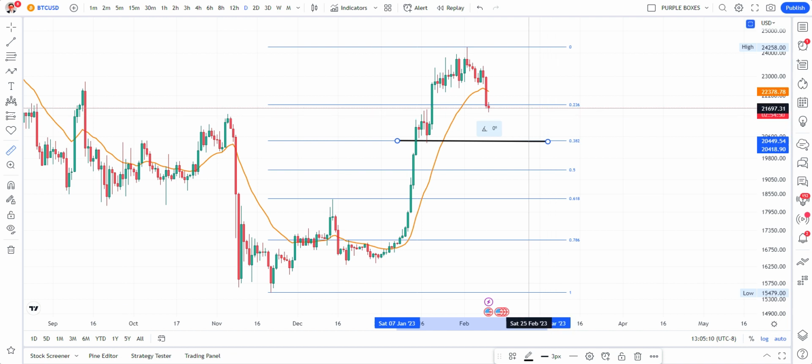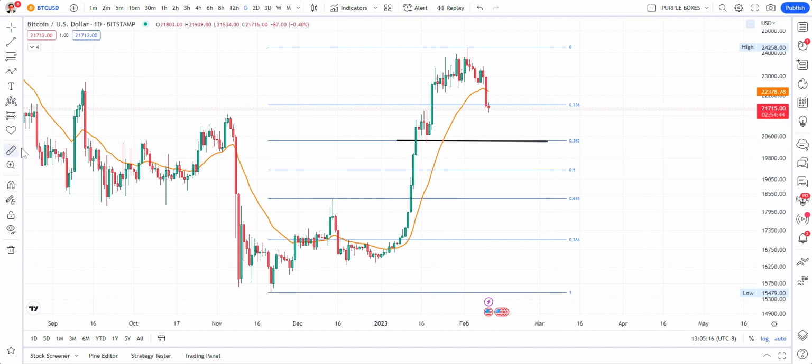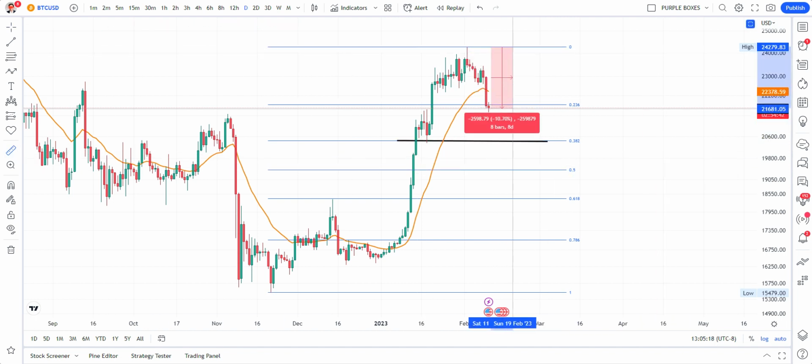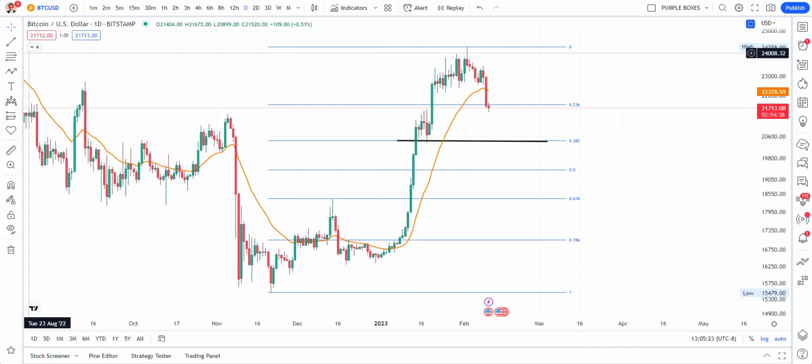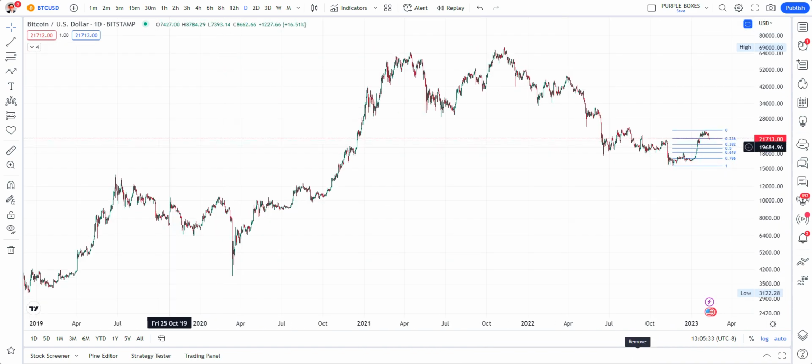That's worrying. I really wouldn't like to see Bitcoin drop another 11% because it already dropped 10%, which, let me clarify, it's not a lot and it hasn't hurt the bull run so far. This is normal, right? This is a correction. This is a healthy correction. There's not much to be worried about.